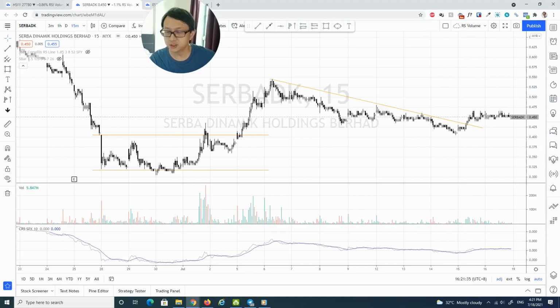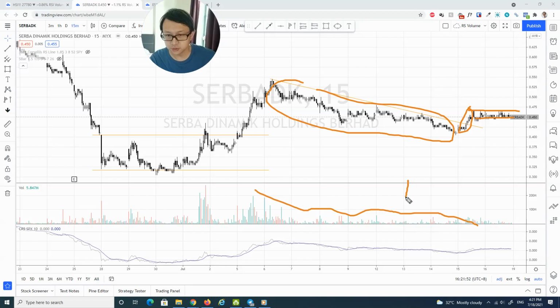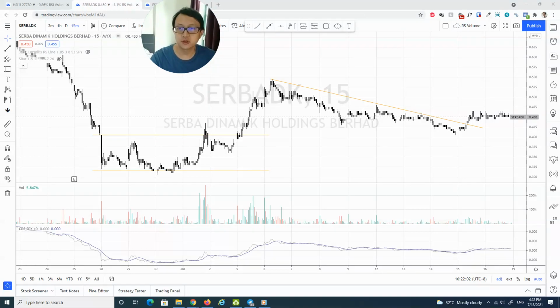All right, so this is SERBA Dynamic. I think in general it is still quite a nice trading instrument, but that's for day trading if there is any opportunity, because in this portion certainly there is not much participation, and also there is no proper setup right there, so you just need to wait for the right timing. If you have the time or the luxury to monitor or check out the market during the daytime, then certainly you can monitor it and watch out for potential trading opportunities.